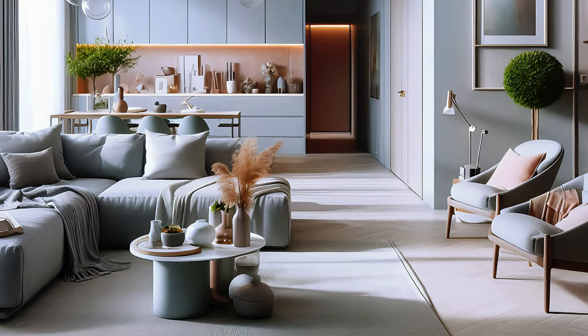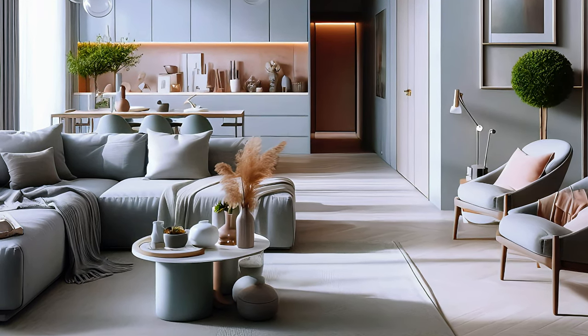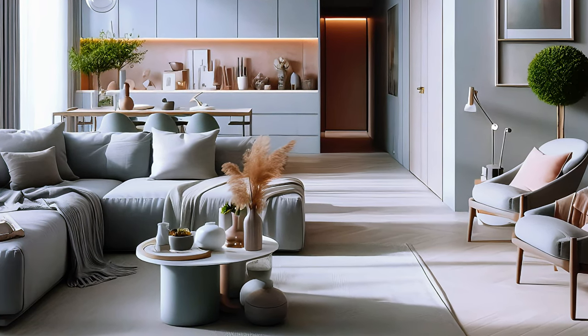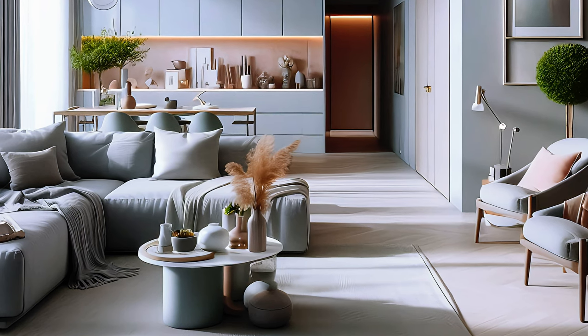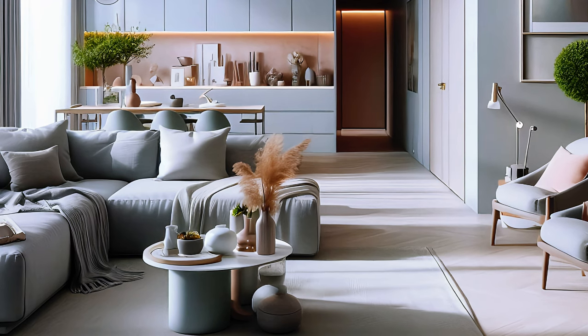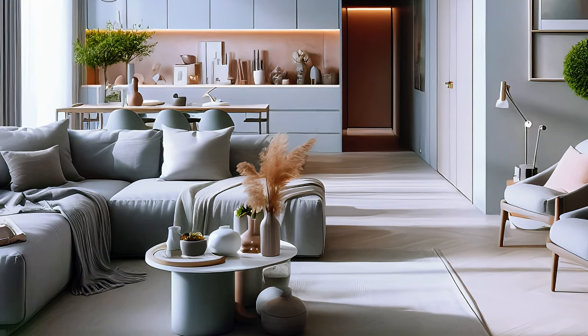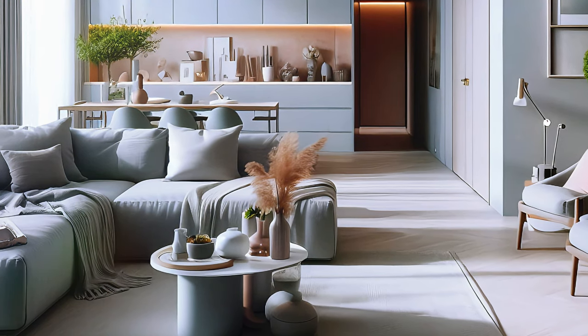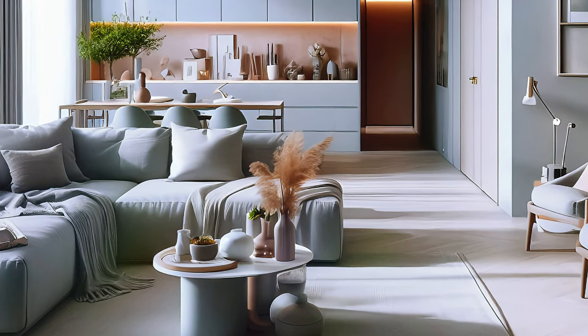This modern open space is a stunning example of how to use pastel blue to create a cool and elegant atmosphere. The kitchen features sleek pastel blue cabinets that contrast with the white countertops and backsplash. The dining area is situated between the kitchen and the living room, creating a natural and practical transition.